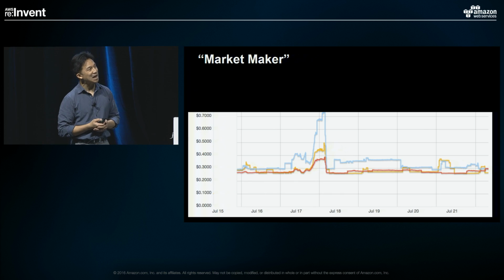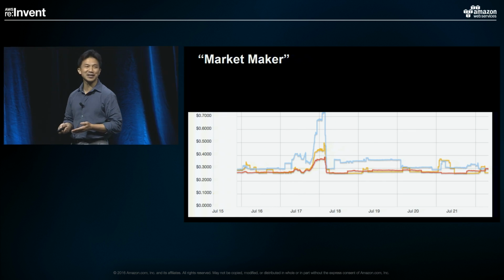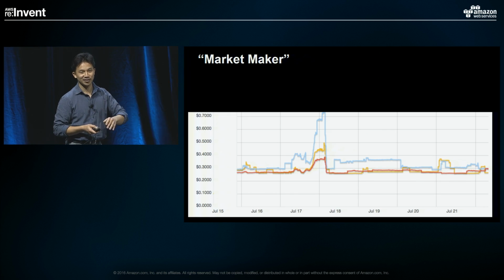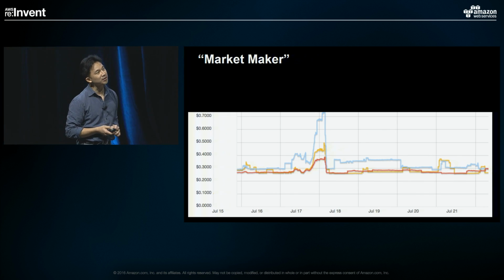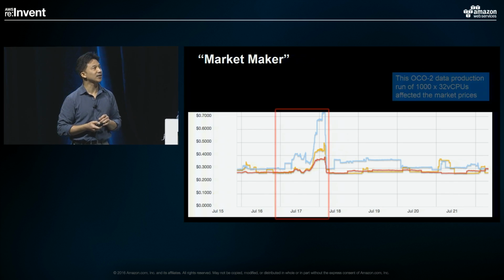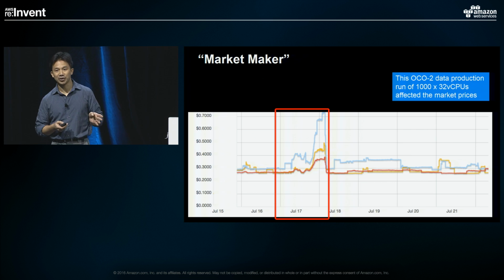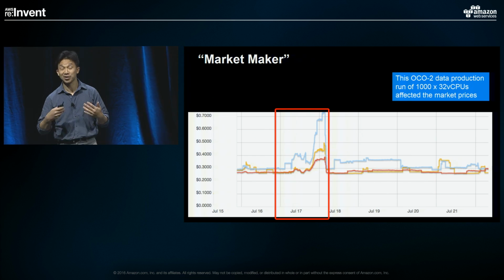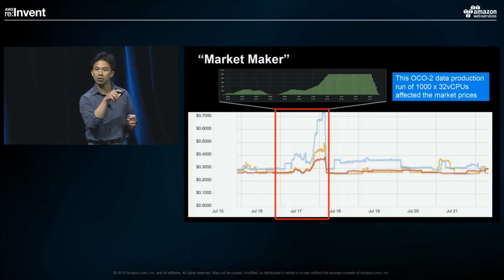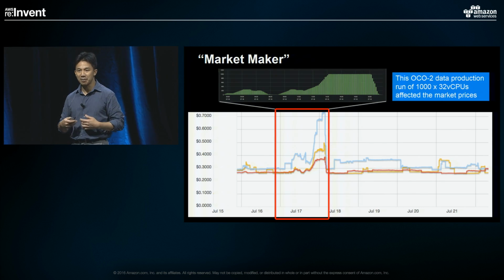In this example, we want to talk about the notion of a market maker. What we're looking at here is the profile of the spot market cost over time, where each of those colors represents the cost of a particular instance type in an AZ. This is a market price that we were monitoring when we were doing our own production runs for the OCO-2 mission. When we overlay our compute node profile over that, it matches up pretty well, in that we became a market maker ourselves.